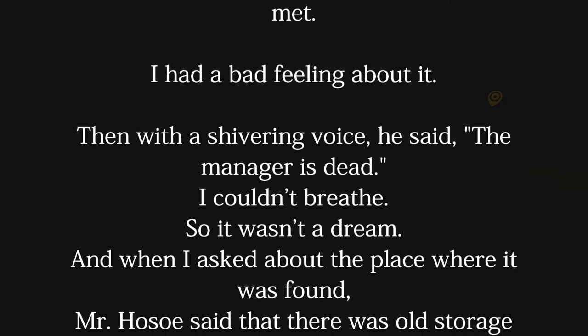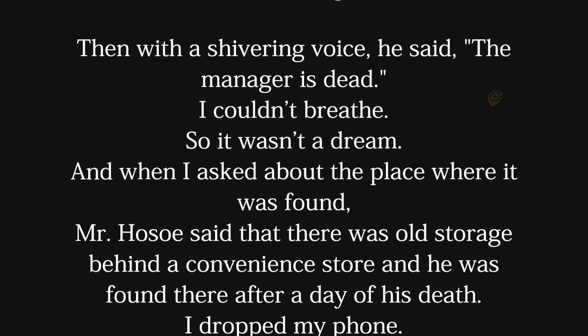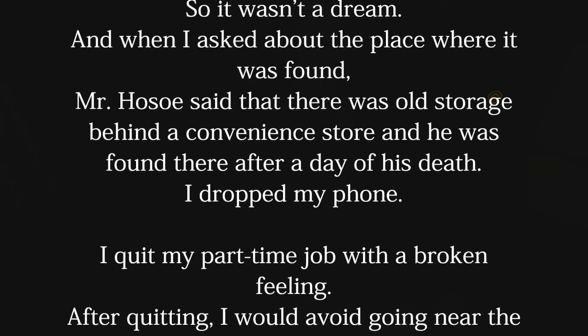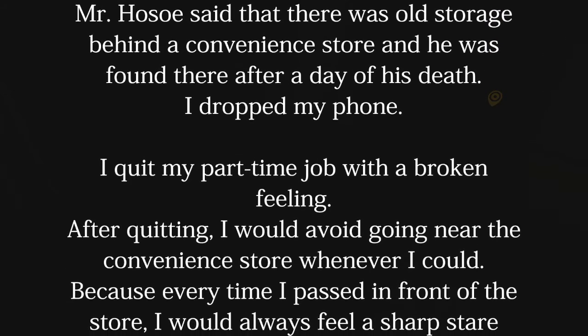Then, with a shivering voice, he said, "The manager is dead." I couldn't breathe, so it wasn't a dream. And when I asked about the place where it was found, Mr. Hoso said there was an old storage behind a convenience store, and he was found there after a day of his death. I dropped my phone. I quit my part-time job with a broken feeling.